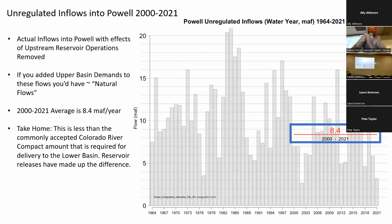every 10 running years. After the compact was negotiated in 1922, a Mexico treaty came about, and we now interpret that 75 million acre feet to mean 82.3 million acre feet, because the upper basin at least nominally has an obligation to Mexico as well. And so that 10-year running number is 82.3 million acre feet over 10 years.